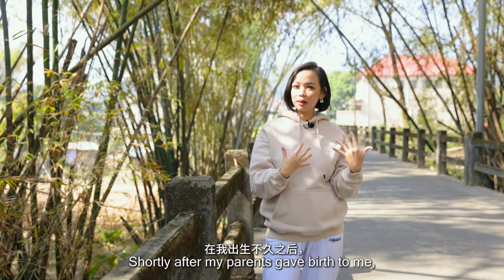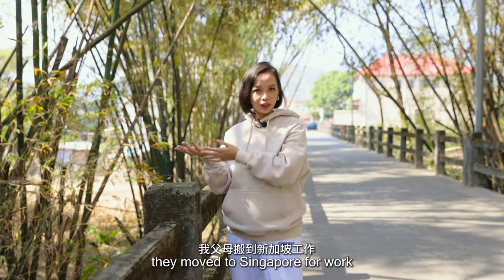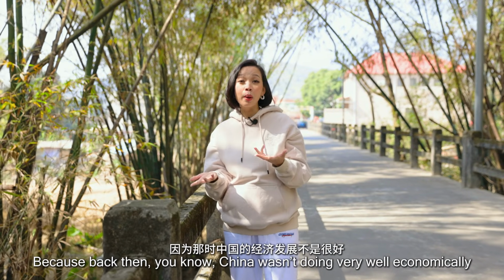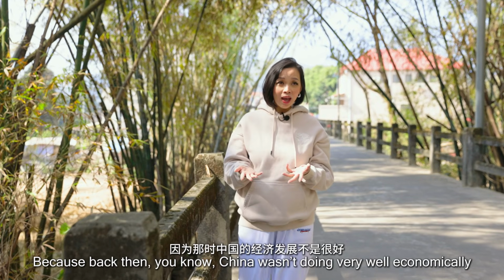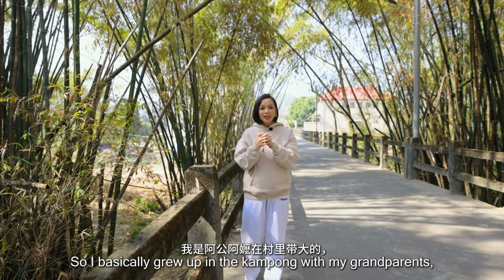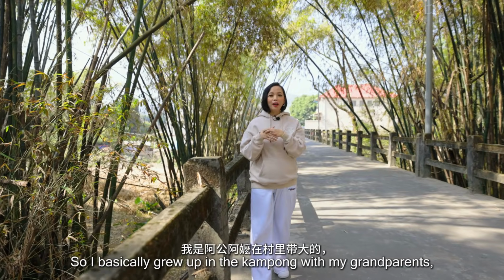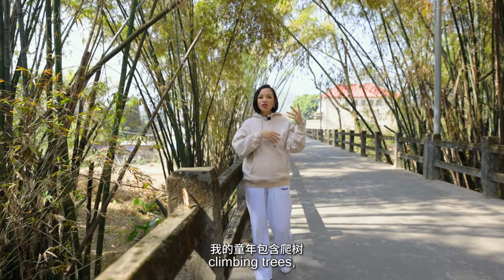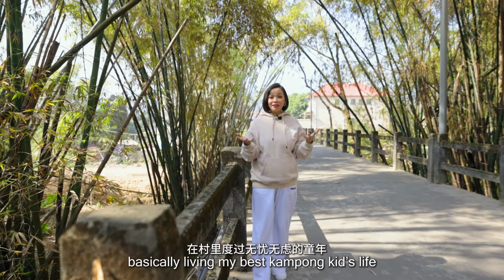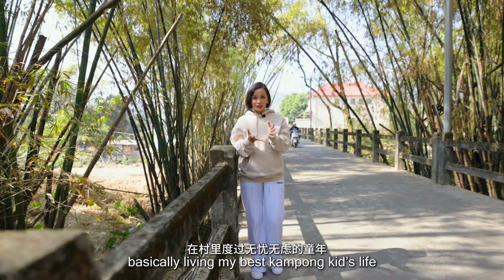Shortly after my parents gave birth to me, they moved to Singapore for work, because back then China wasn't doing very well economically, and my village was very poor. So I basically grew up in the kampong with my grandparents, climbing trees, chasing chickens in the wild, basically living my best kampong kid's life.